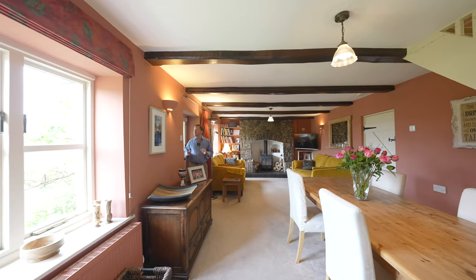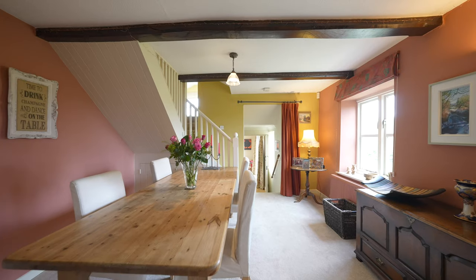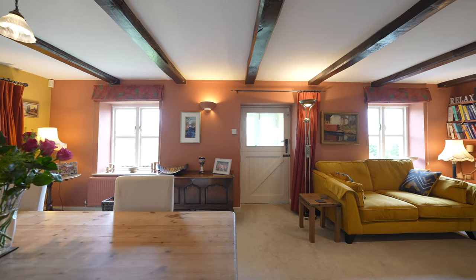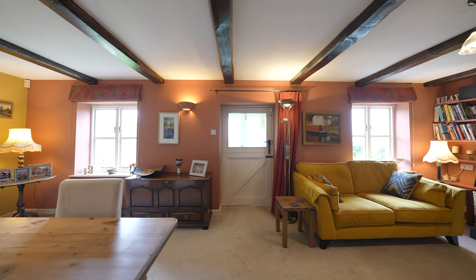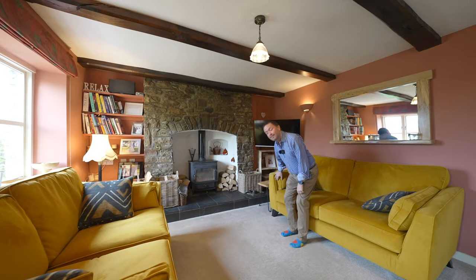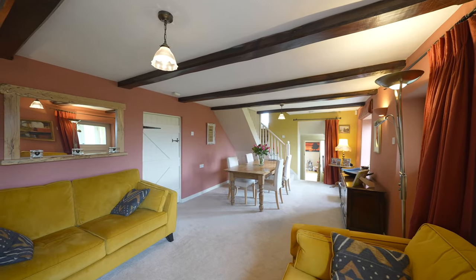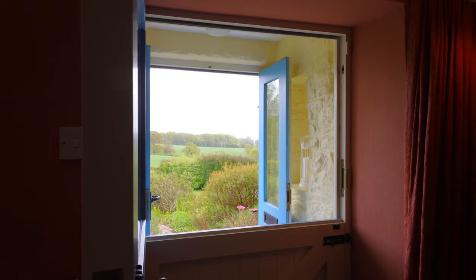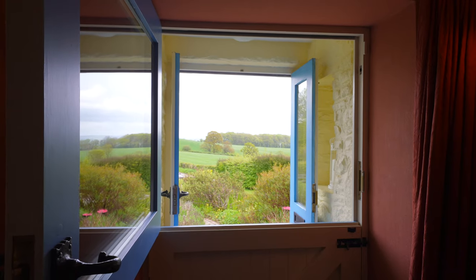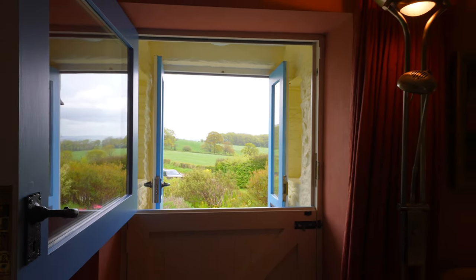As you come in through the entrance porchway, you're greeted by this double-fronted reception room, ideal as two spaces, room for a dining table, as well as this cozy seating area with stone fireplace and log burner within, perfect for cold winter evenings. A great feature of the sitting room is this beautiful stable door to the front, which when opened gets you stunning views towards Usk.